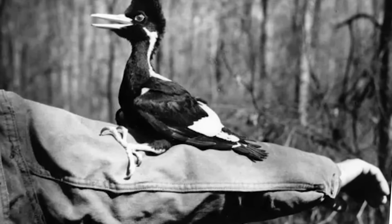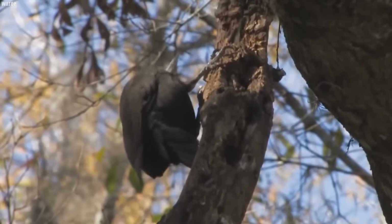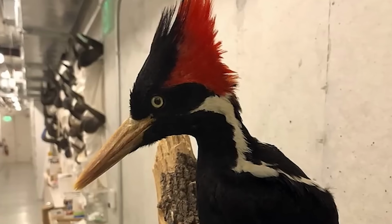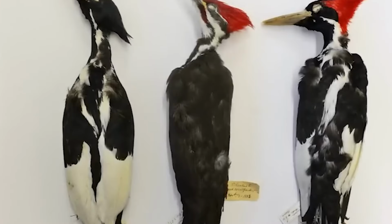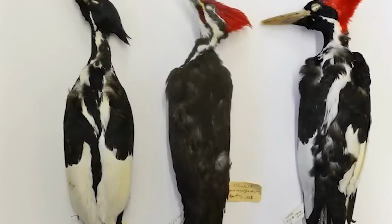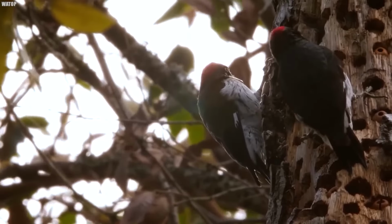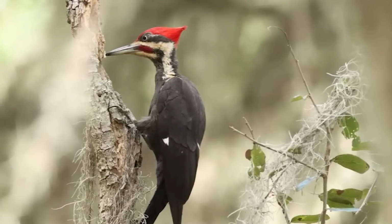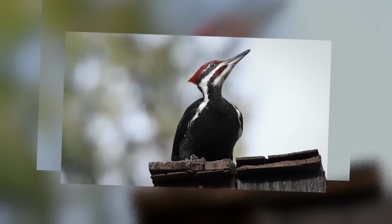It was the largest woodpecker in the United States, boasting an impressive 20-inch length and a wingspan of 30 inches. Decked out in striking black and white feathers, the male sported a vivid red crest that could catch anyone's eye. This remarkable bird made its home across the southeastern U.S., stretching from the sunny climes of Florida to Texas and all the way up the Mississippi River to Illinois.